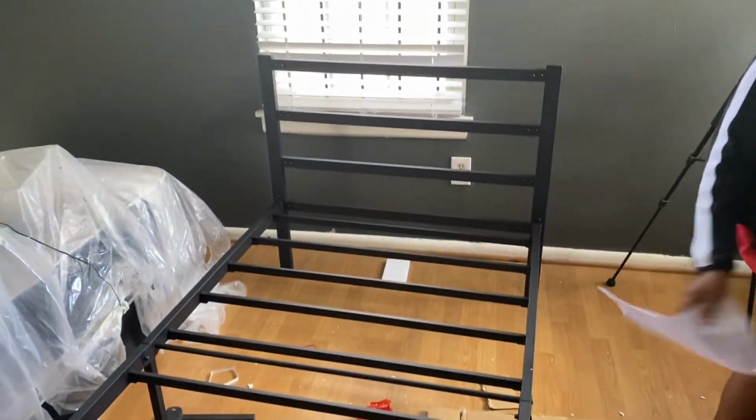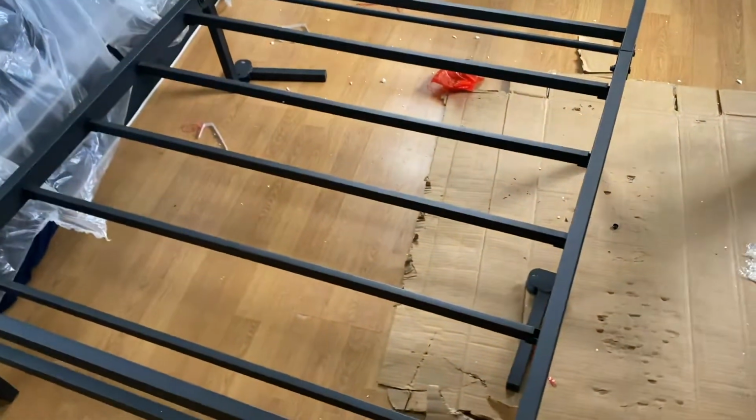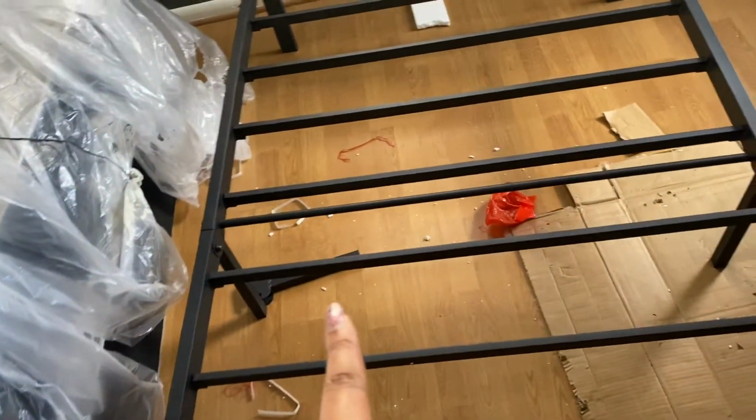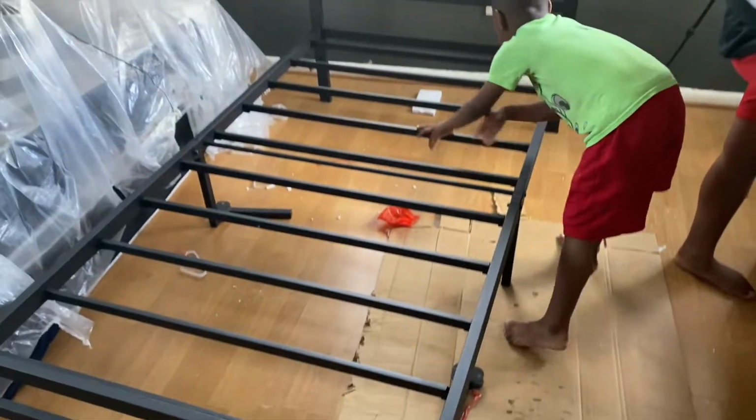Here is the first bed. My hands are beat up. I don't know if y'all can see that. I don't know what those extra pieces are for, but the bed is built, so yeah, here's bed number one. Whoa, this is so cool.